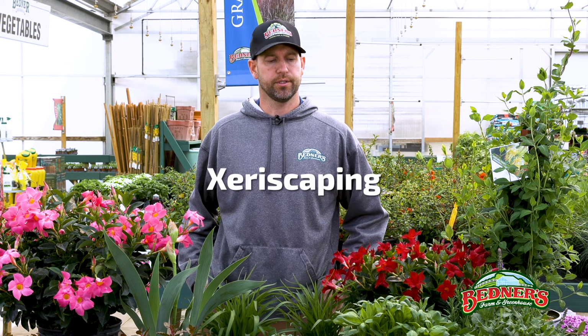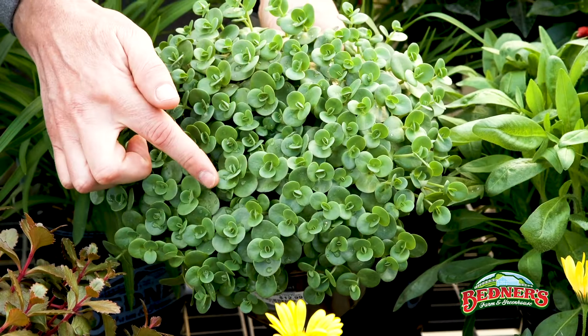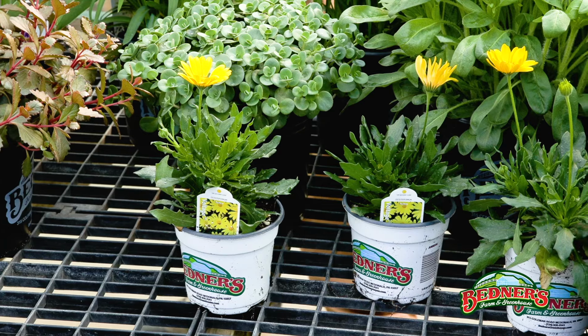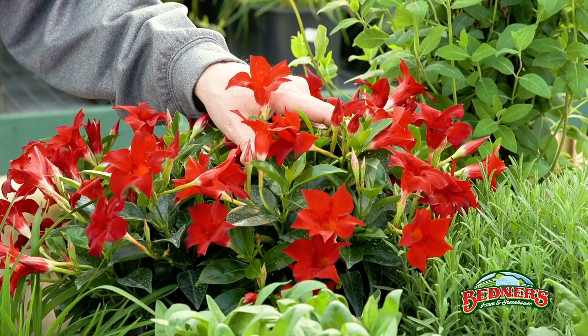Today we're here to talk about xeriscaping, or more in particular, drought-tolerant plants. The way these plants work is they will have a waxy coating on their leaf or even small pubescent hairs that will reflect the sunlight. Most of these plants will also have a deeper root system, so they don't have to rely on a lot of rainfall or irrigation. Some of these plants to consider are native plants and also some exotic varieties or tropical plants, more grown for the tropics and hotter conditions.